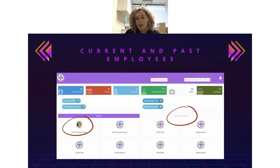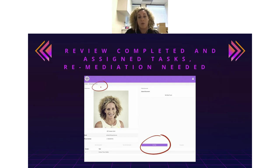So you simply click on each staff member's profile to get a view of what documents they have not uploaded. We're providing a red flag here because this profile for this embryologist is not complete. It doesn't have the required documents.